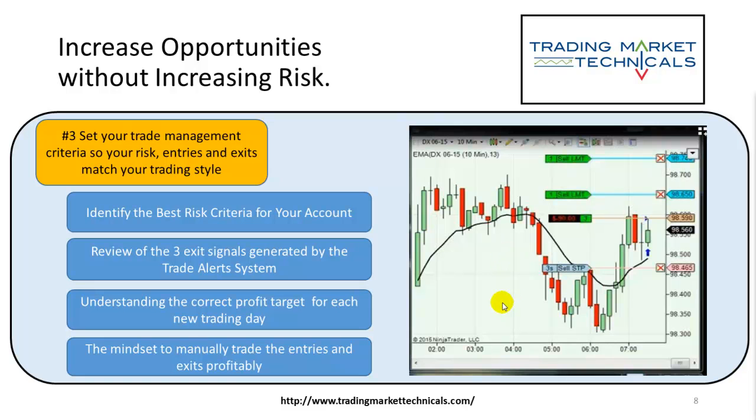The next thing is your mindset to manually trade the entries and exits profitably. Don't just place the order to get into the trade and fail to put your stop order. Money management is huge. The system calculates the proper risk for you, distance for stop, I should say. But again, you still need to apply the profit money management for the amount of contracts you're going to trade. We can't help you with that. But this stop loss has been determined to be the highest probability for the trades and the conditions at a particular time. So don't leave the stop off.